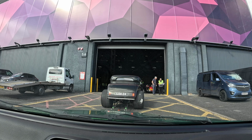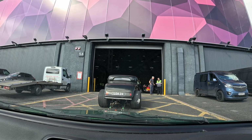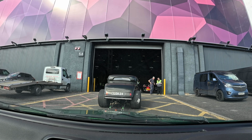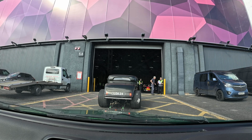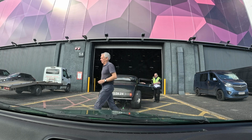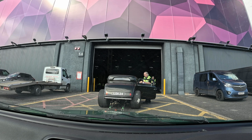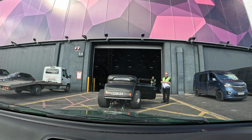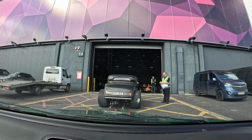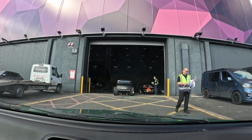That's a beast and a half, isn't it? It's got a couple of jockey wheels on the back, because obviously the front lifts off, so it's a fair bit of power, judging by the noise that thing's making. I think we've got to just pause here. Well, the ground's vibrating.